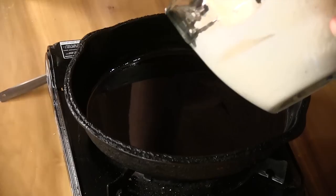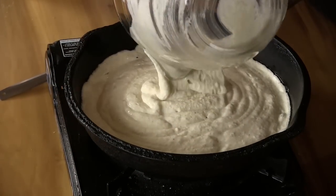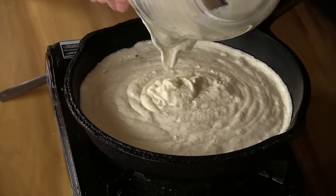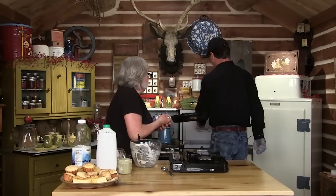So anyway, here we go. We're going to add it to the hot skillet. Hear a little bit of sizzle there. And it sort of climbs up the side. And then into the oven this goes. Pop this in the oven for 15 minutes. You grab that and I'll pop this open.